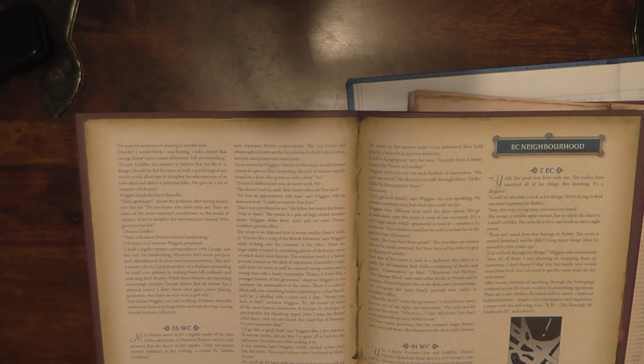We climb up the narrow stairs to an armoured door held shut by a heavy lock and 2 keyholes. A bell is hanging not very far away. Security here is better than in the Tower of London. Wiggins sticks his eye on each keyhole in succession. We can't see much. He then tries to talk through them. Hello? Hello? Is there anyone there? No answer. Let's go look inside, says Wiggins, his eyes sparkling.